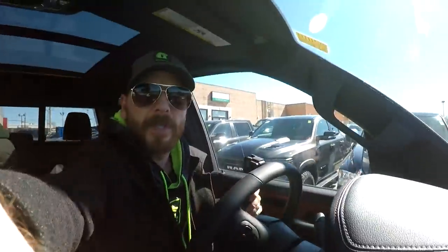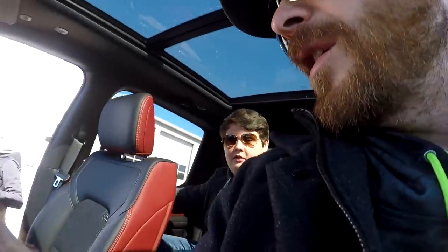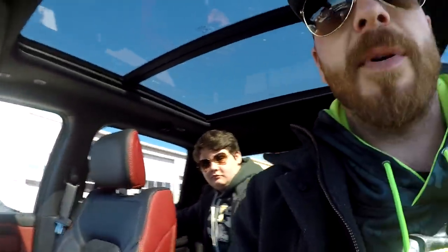All right, folks. That is our test ride. 2019 Ram Rebel. I think we got family approval. That was a lot of fun. Press brake and push start button. Well, we don't want to start yet. We're leaving. I think the time has finally come, boys. It's time to go pick up the truck.